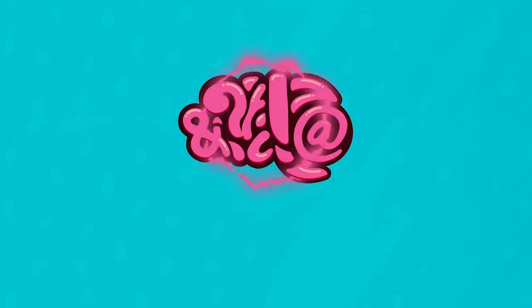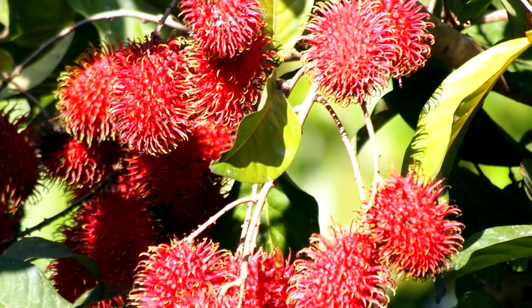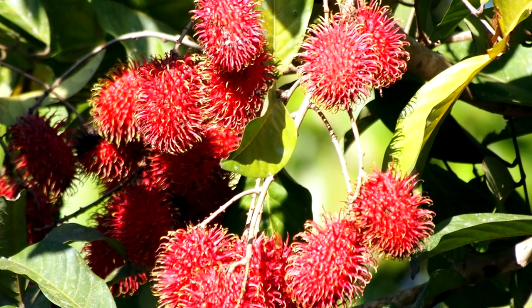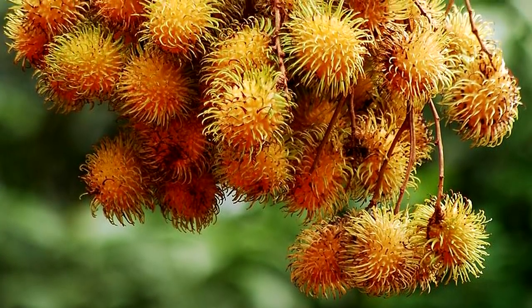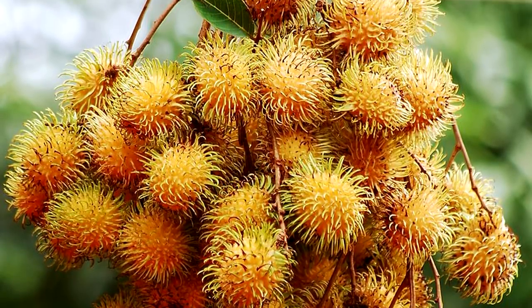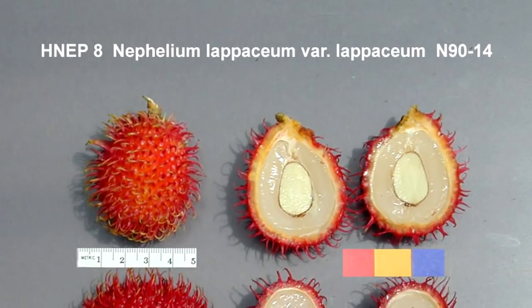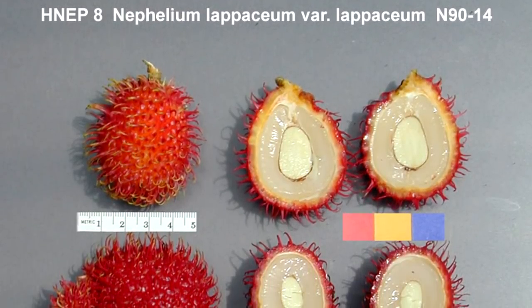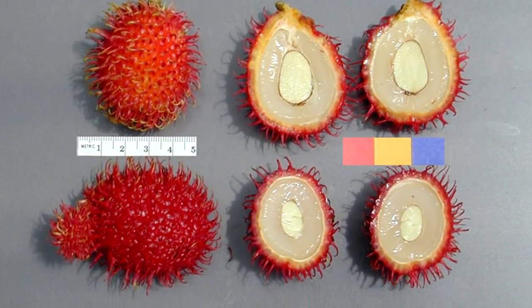Number 10. Rambutan. Rambutan, like many of the fruits on this list, is native to Southeast Asia, around the Malay Peninsula. This fruit actually grows on an evergreen tree, unlike most fruit that Western audiences, or really anybody at all, would be familiar with. While the strangest and most notable feature of the fruit is a spiny, almost alien-looking skin, it actually has several uses in the areas it is cultivated in.